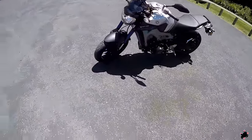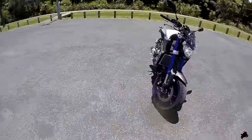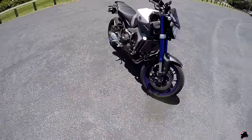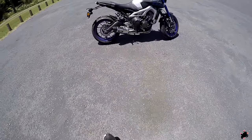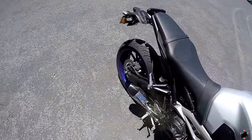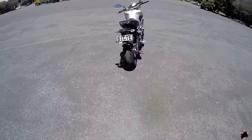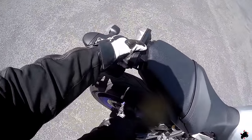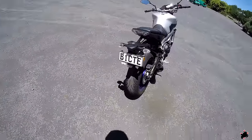MT-09 brand spanker. So apparently it's got a radiator guard, which I like. That's pretty sick, man. Oh, the fly screen makes it look way better, I think. Oh, there we go, a Yoshi pipe. Apparently $1,300 for that aftermarket pipe, but fuck, I think it's fully worth it. Some people don't like it, but I don't mind it too much. Oh, looks like you probably change it with an aftermarket one, maybe. I reckon it looks alright.